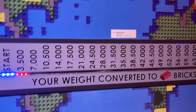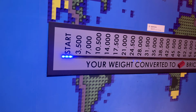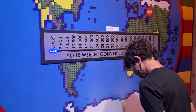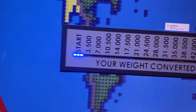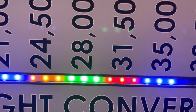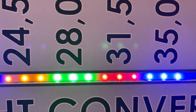Yeah, it says don't jump. Okay. Be gentle. Your weight converting to Legos. Noah's is almost 7,000. You're almost 7,000 Legos. Go Zachary. Yours. All right, I got it. Let me try. Yeah, I am 35,000 Legos. Yes, I'm the winner.